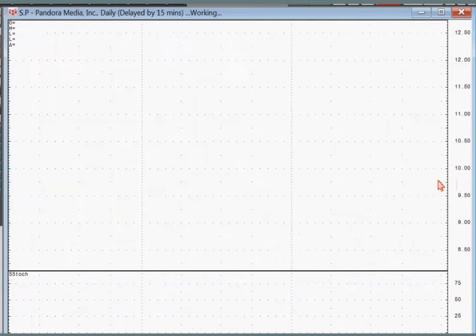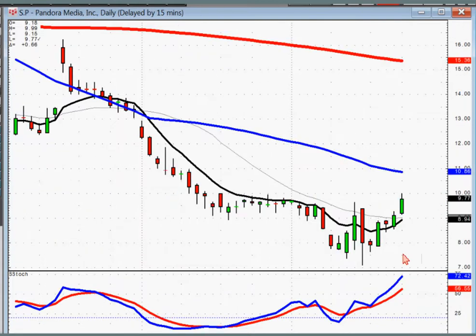Pandora. You can see the little scoop, slow curve. You can be buying this one. You just have to be conscious of what happens once it gets to the 50.